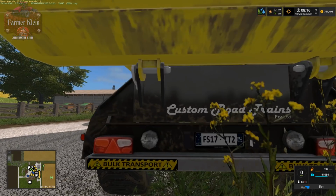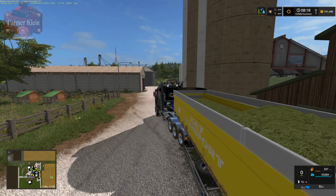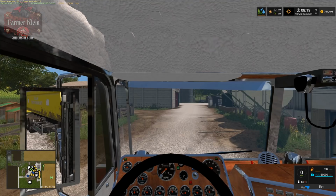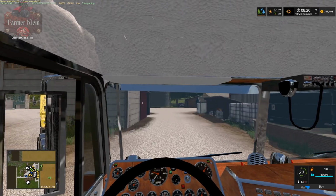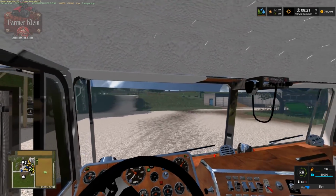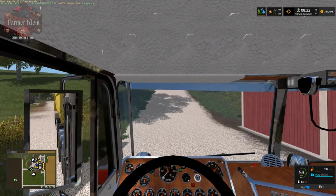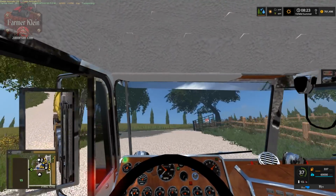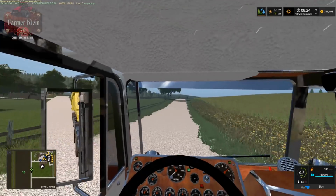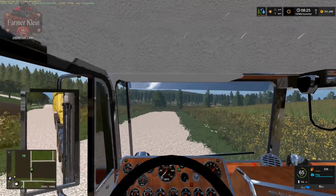These road train trailers are really cool. I really like how they've got the logos on the side, depending on what you've got in them. Head on up and head on out. Looks like we're going to need to fill up this truck soon with fuel. Cows are off there, and our corn's coming up quite nicely. Probably tomorrow we'll see our soybeans come up.